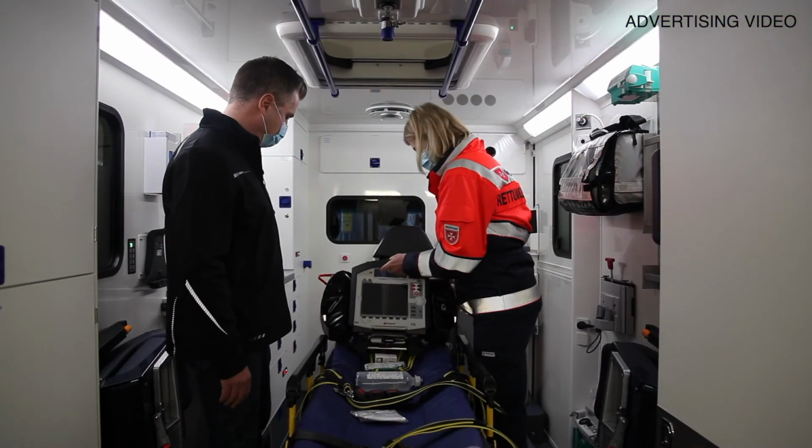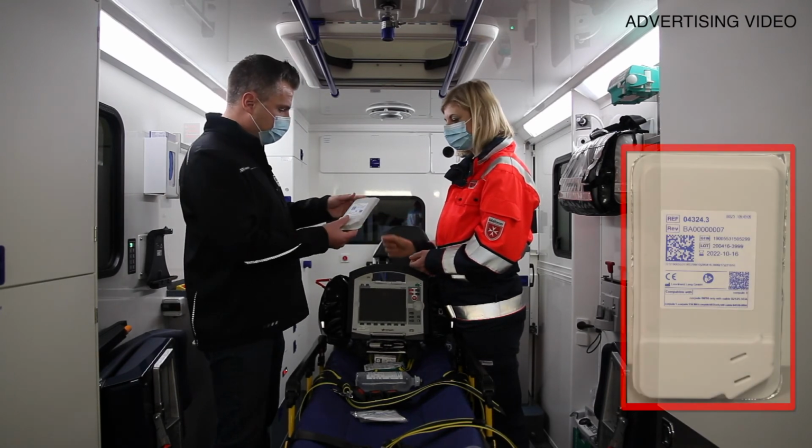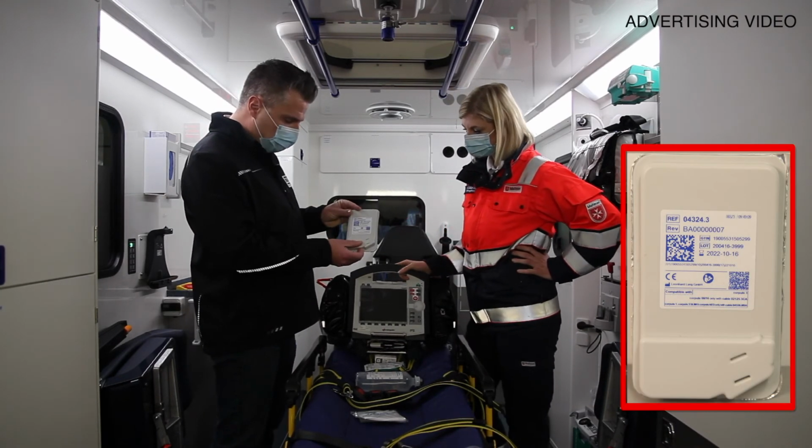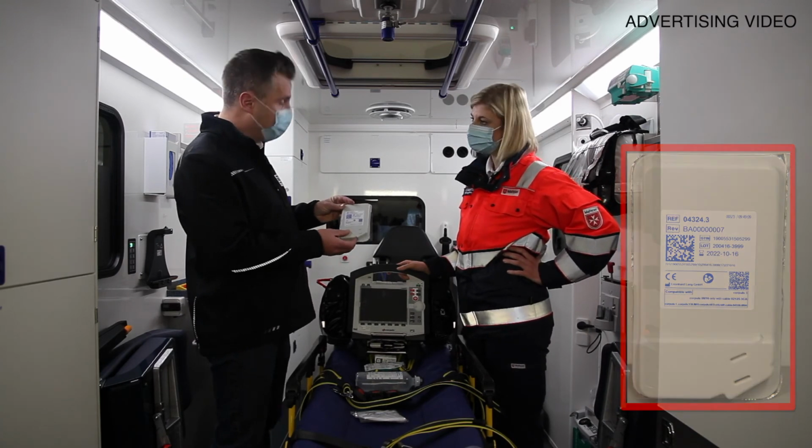Our ECG. The defibrillation pedals have something else on them. Here we have an excellent example of what has already been implemented. High resolution label affixed here. Wonderful.